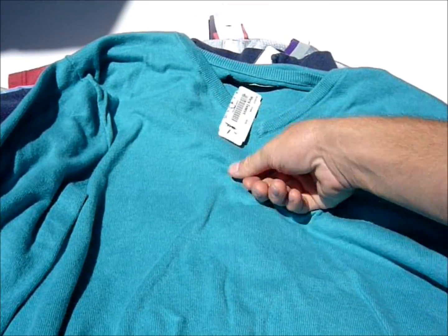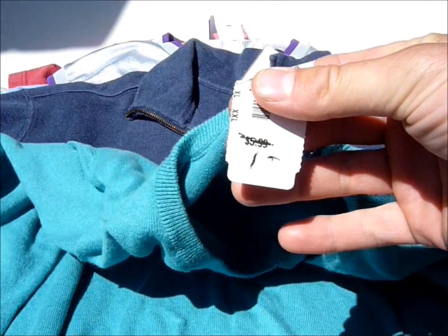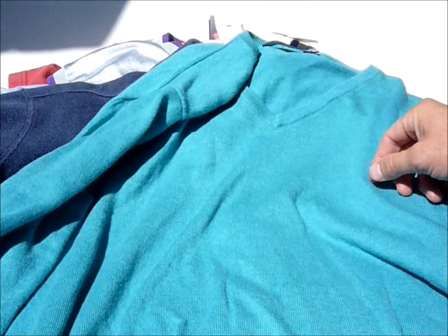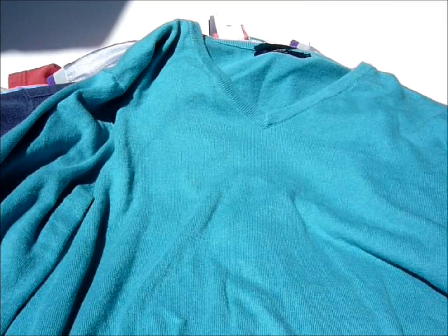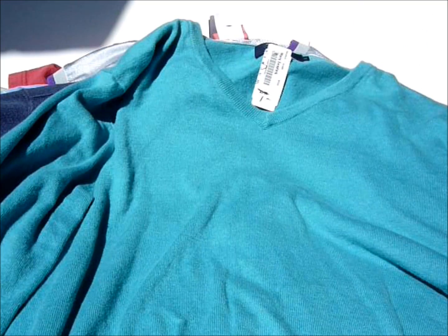This was $1, and the reason you can see I write on the tags is just so that if it takes me a week or two to get around to listing a batch of stuff, I'll remember what I paid for it. That way I can put it in my notes when I go to list it.